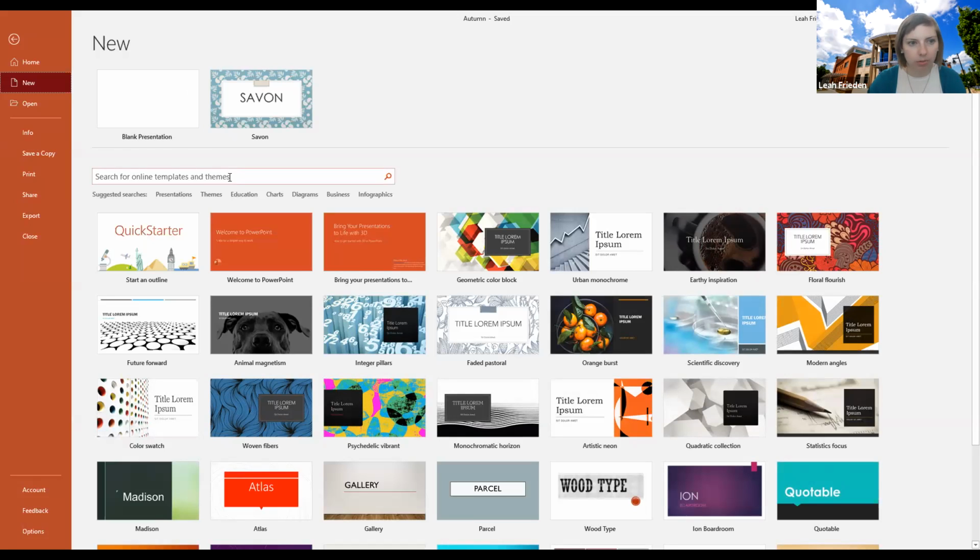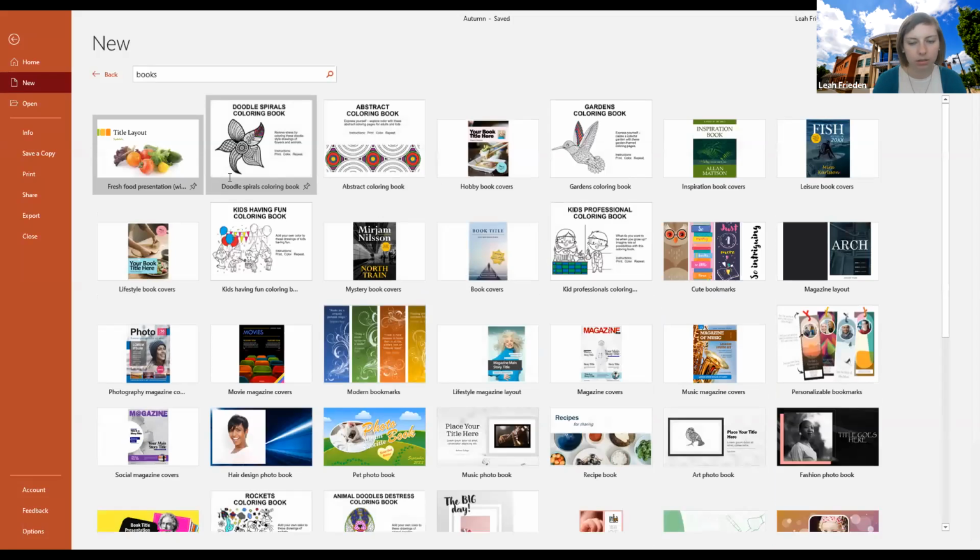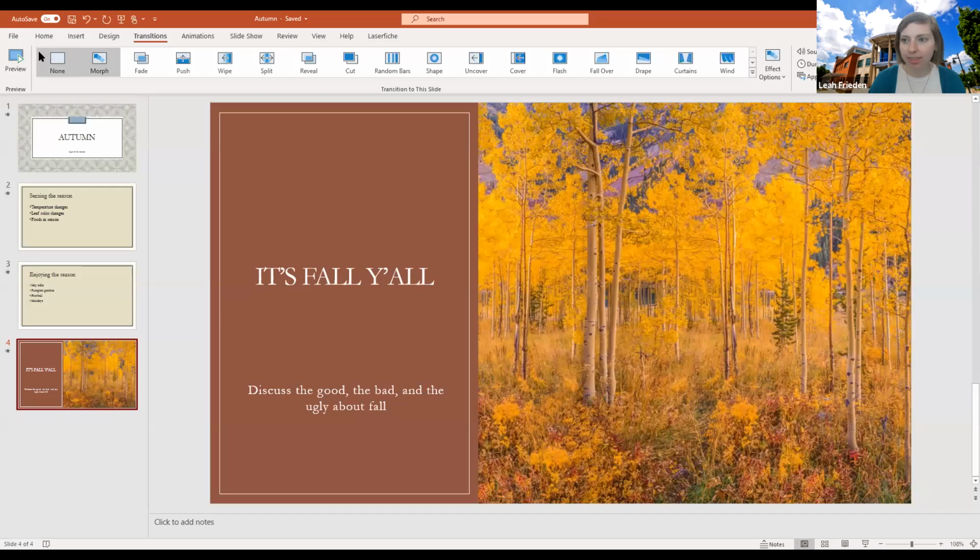Oh, here we go. Search for themes. There's not really one that fits that exactly right. So I think I'm going to stick with what I wanted after all. But if I decided I did like one of those, I would just click on it and it would change my theme to that. You can also find and replace just like you do on a Word document.